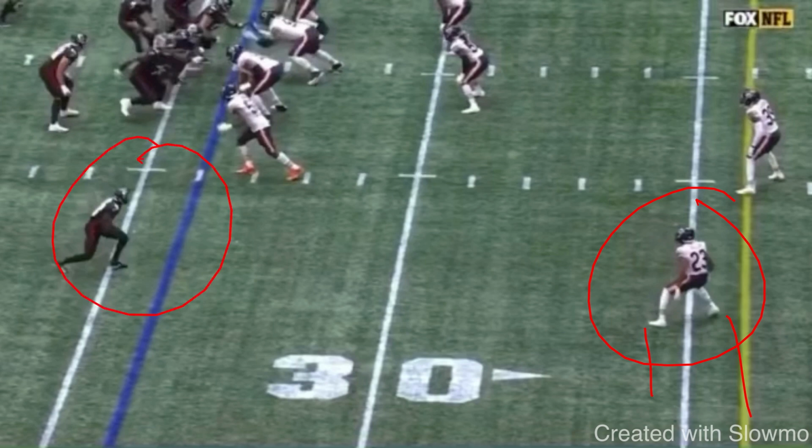So think about the psyche of a DB. So why would he be playing outside leverage? So you guys can go ahead and pause the video and think about that question. So go ahead and pause it. Okay, so let's break it down. So now, if you guys said that he's outside leverage because he has help to the inside, that is true. That is 100% true. But sometimes he has help to the inside, and he's playing head up. So why is he playing so far outside?